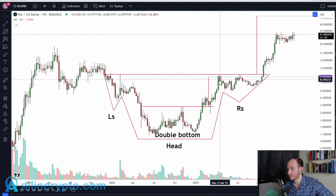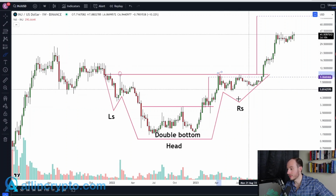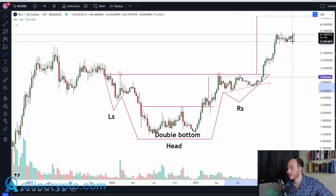You can see Injective was a great example of this. It ran into this key level of resistance, set up for the right shoulder and a continuation pattern before then seeing exactly that continuation.